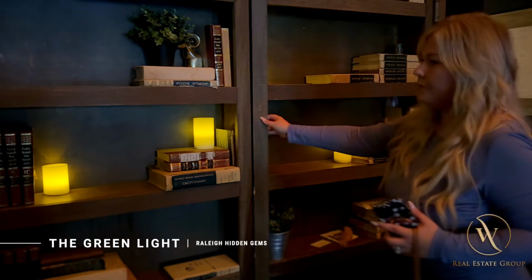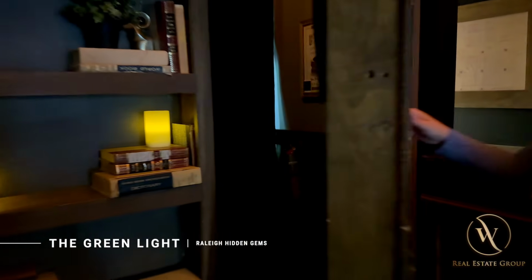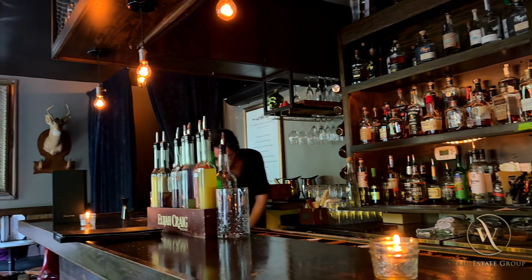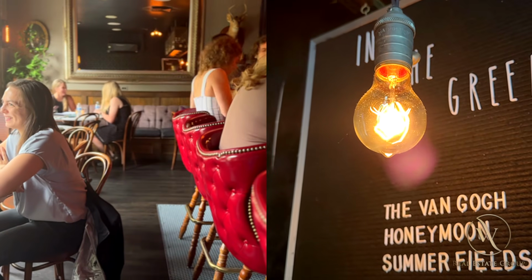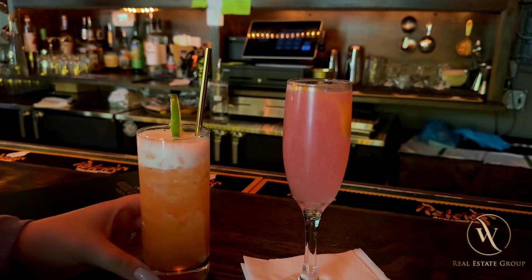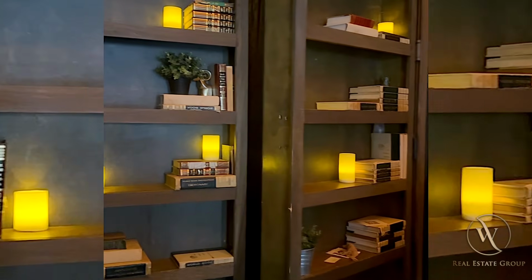The next bar is the definition of hidden, the Greenlight Bar. The bar is accessed through a secret bookshelf inside the Architect Bar and Social House, and it has such a cool vibe. Like Foundation, the bar is dimly lit, setting a relaxed mood, and there are numerous vintage vibes that take you back in time. And it was actually named by Thrillist as one of the 21 best secret bars in the world.